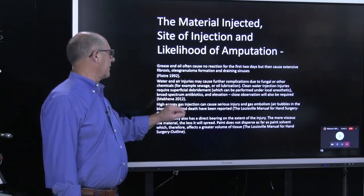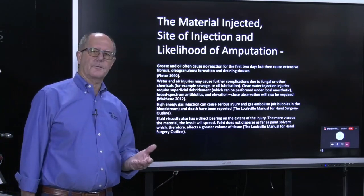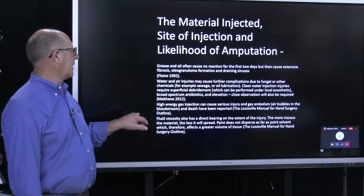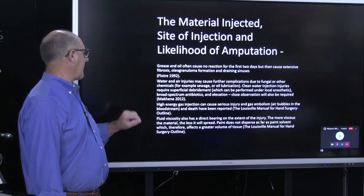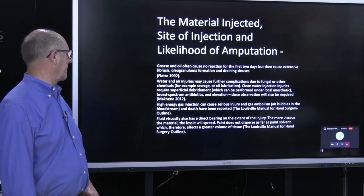Water and air injuries may cause further complications due to fungal or other contaminants, for example, sewage or oil lubrication. Clean water injection injuries require superficial debridement, which can be performed under local anesthetic. Broad spectrum antibiotics and elevation will be required, and close observation will always also be required.